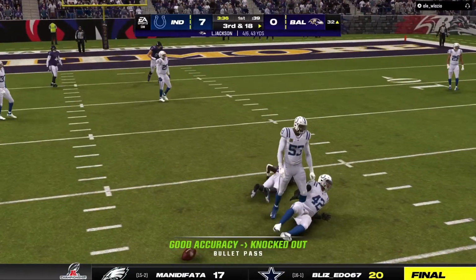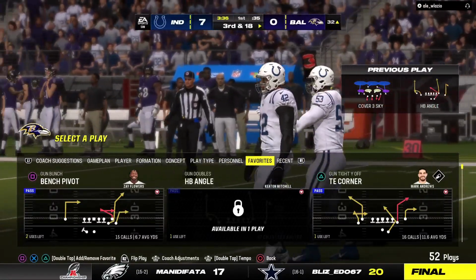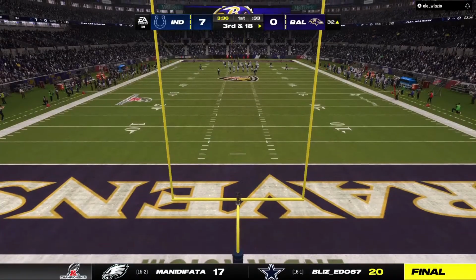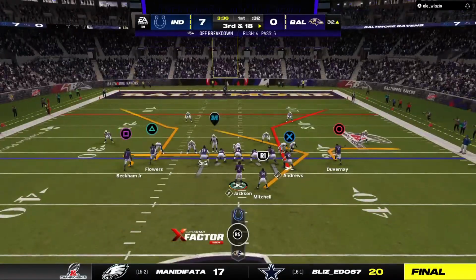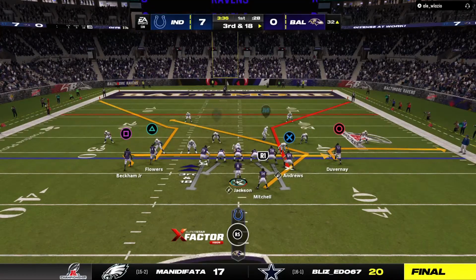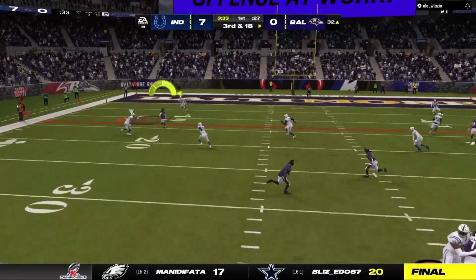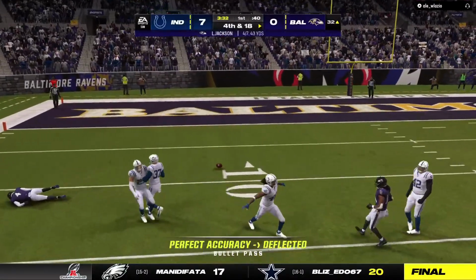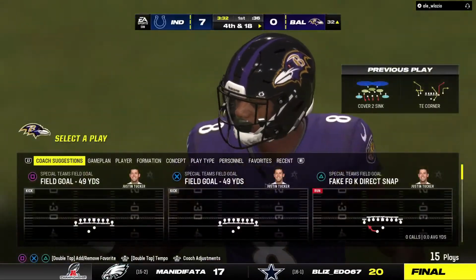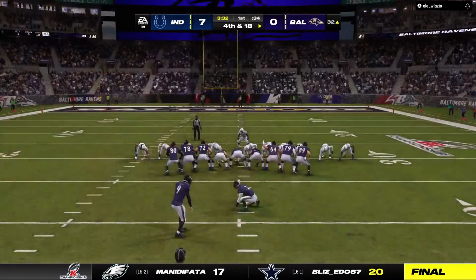A second down pass play there, but it's incomplete. Excellent defensive effort to get to him and provide a little contact before the catch could be made cleanly. A long way to go here on third down for the 8th play of the drive. Now it's Jackson. This one incomplete. Almost picked off by the rookie, but he couldn't quite haul it in. And now it's 4th down.